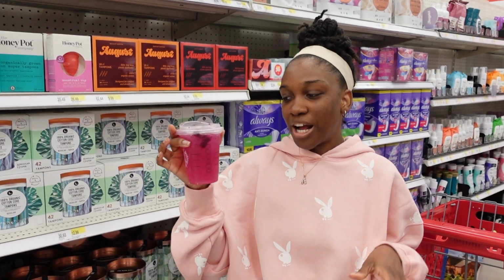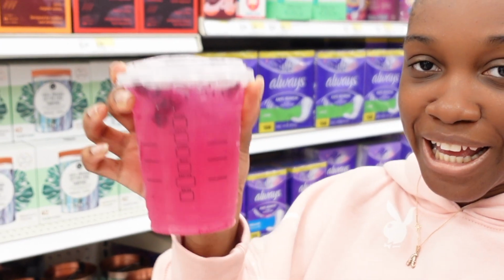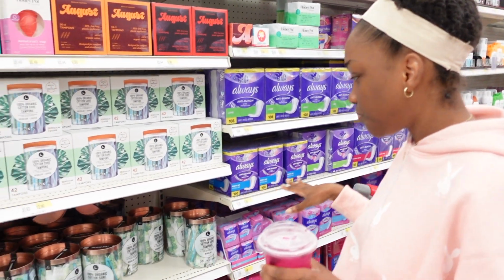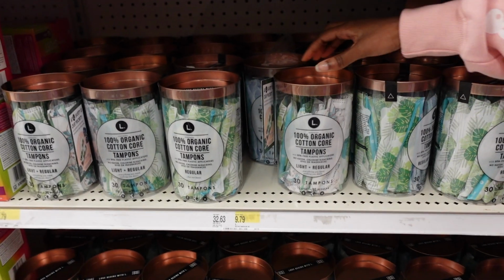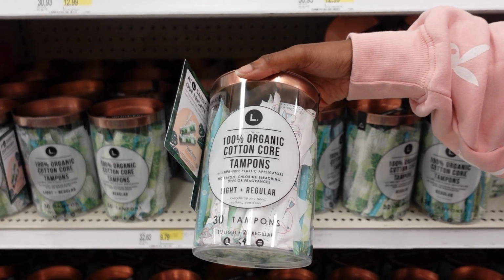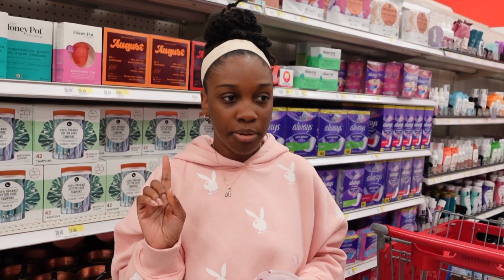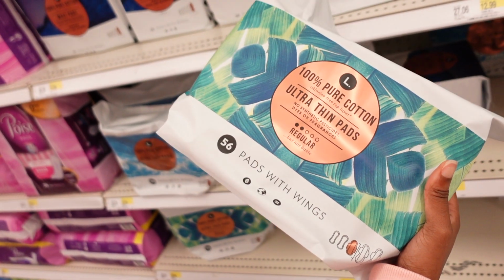First, I had to make sure I got me a drink. So I got a mango dragon fruit lemonade. So cheers. And we are in the feminine section. So the first thing that I'm gonna get are tampons. I'm gonna get the regular and light tampons from the L brand, and I'm also going to get some pads. Comes with 56 of them and they have wings.